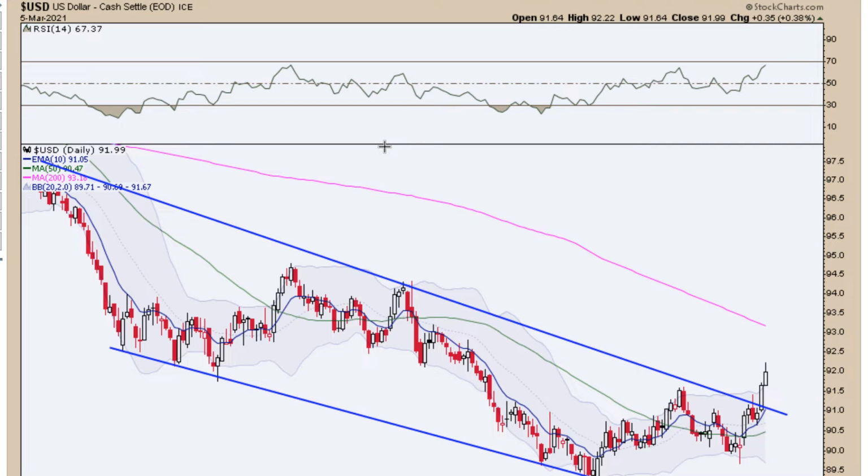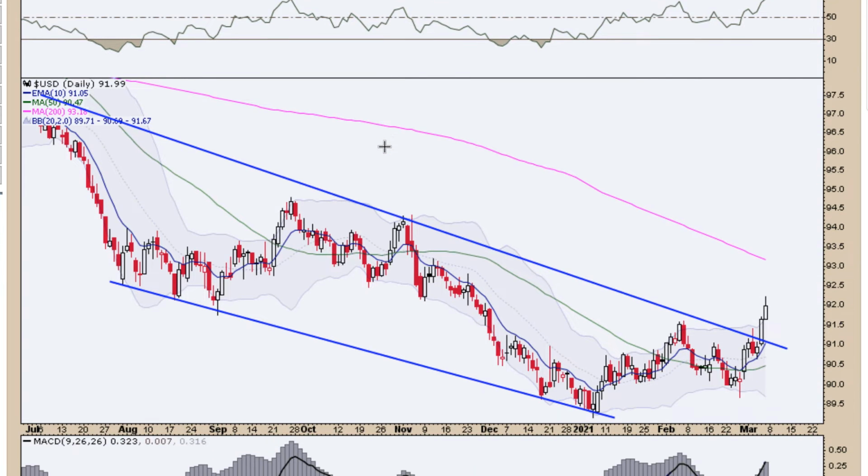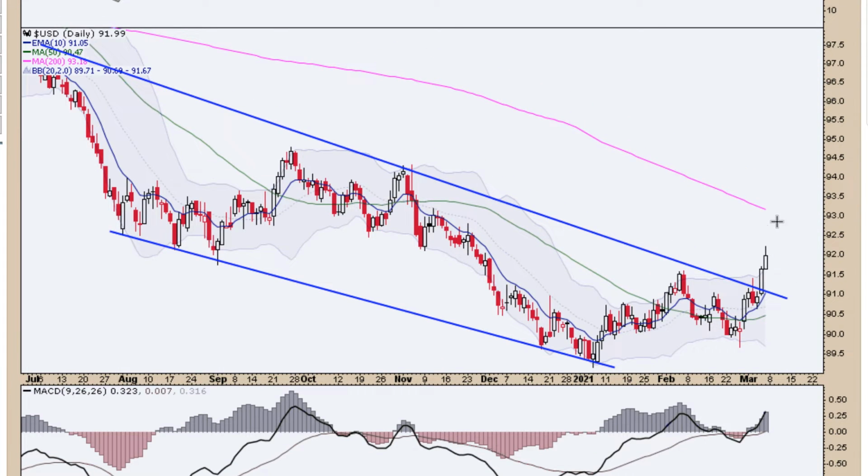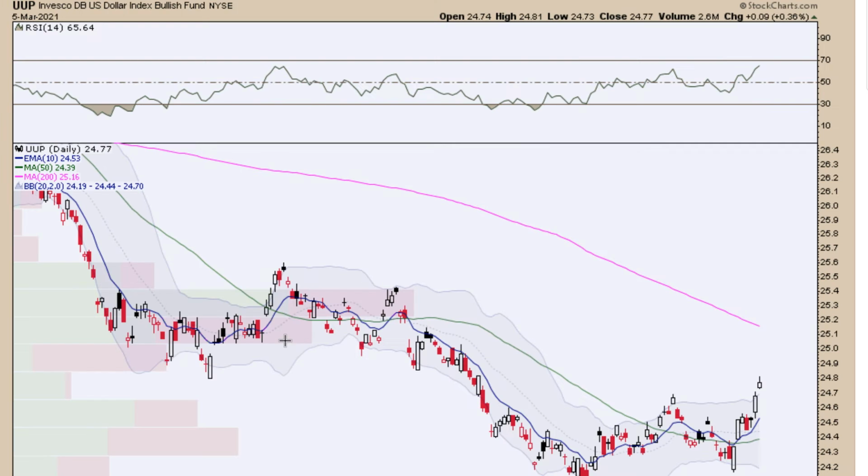I also added some US dollars as we see this descending channel breakout last week, added on Thursday. Was going to do something on Friday but decided not to. I'll wait until Monday if this continues. We've got the 200-day moving average overhead, with volume by price resistance also showing up in the same zone. This is UUP, the Invesco Deutsche Bank US Dollar Index Bullish Fund. This is what I bought on Thursday. Looking for a move back up into this zone in the short term.